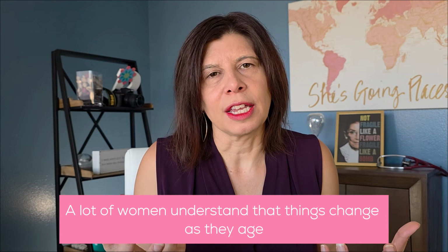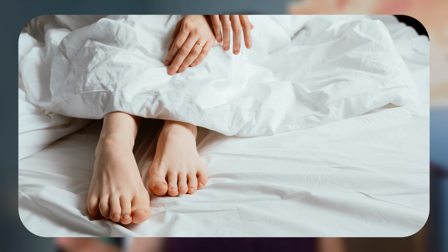So let's dive into this topic. First of all, a lot of women understand that things change as they age. When you go through midlife, you start noticing things not only look different, but they feel different, and they can affect your sexual health and your intimacy with your partner.